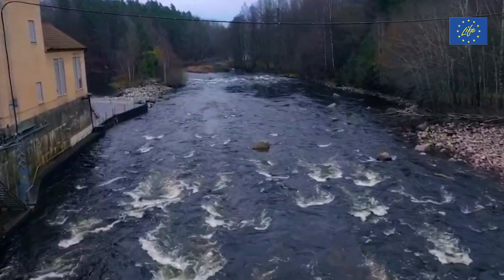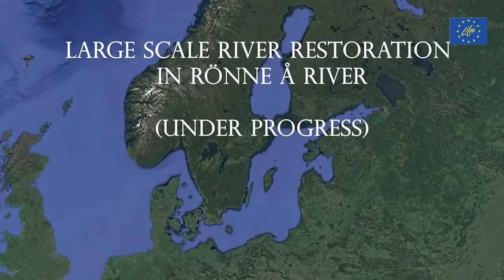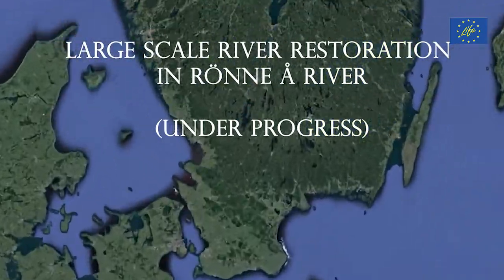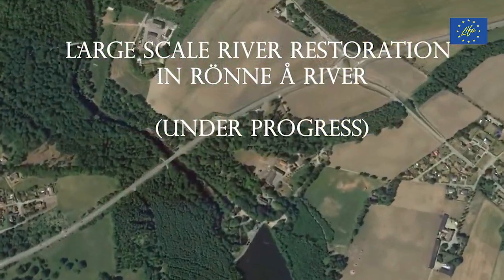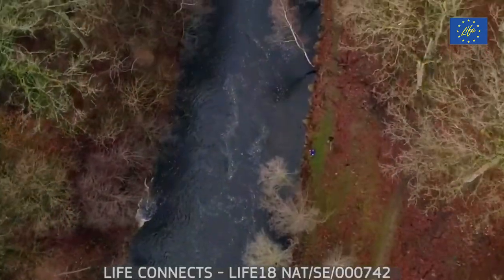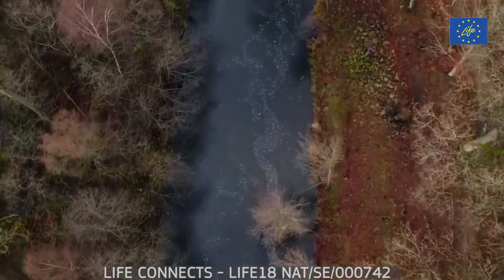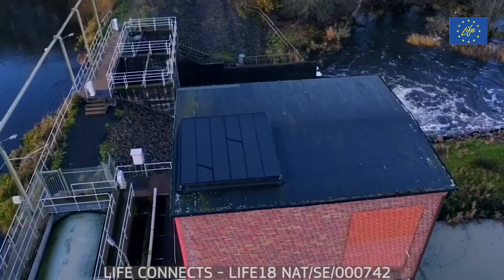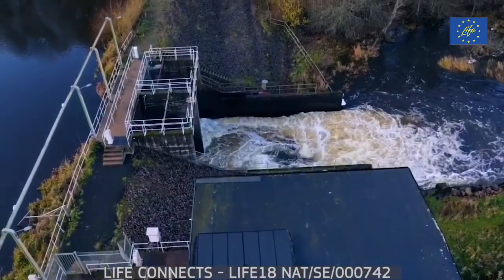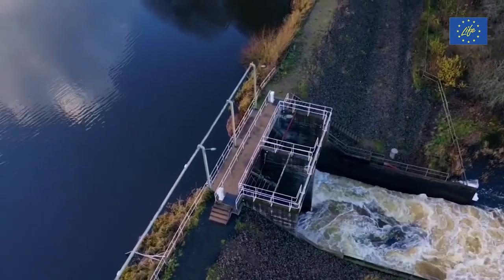Restoring connectivity, habitats and hydrological dynamics will benefit, among other species, salmon, freshwater pearl mussel and thick-shelled river mussel, European eel and European river lamprey. A total of 10 dams will be removed during the project. The project will demonstrate the increase of ecosystem services related to river restoration.